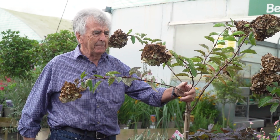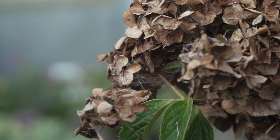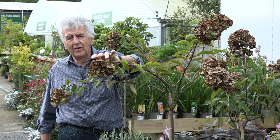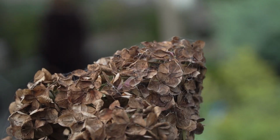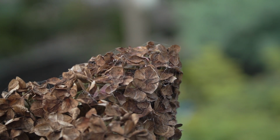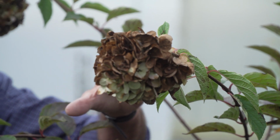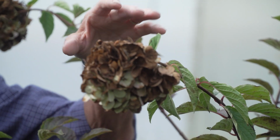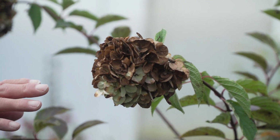Autumn's a time for deadheading. A lot of people say to me, what do you do with hydrangeas? When do you deadhead them? When do you cut them back? I don't deadhead them at all. I leave it on. They're going over now, and they will stay like this all through the winter. These are ideal for overwintering bugs that you need in your garden. Lacewings, ladybirds, because they thrive on aphids, greenfly, and they will hibernate in these over the winter. You can cut them off if you like, but I tend to leave them on for that purpose.